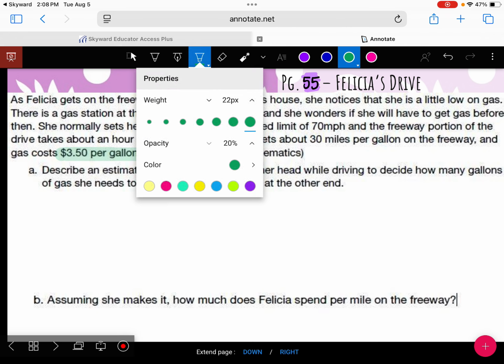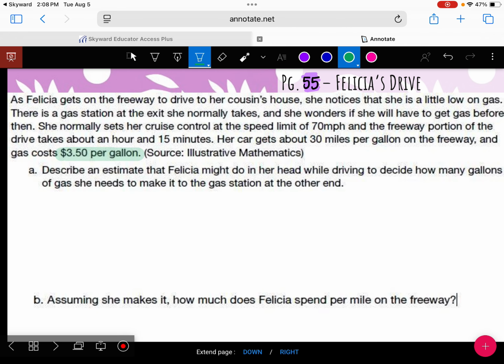I'd like it so we could know the gas prices reliably. Just switching it to be slightly more opaque. There we go. So we know gas costs $3.50 per gallon. What else do we know? Miles per gallon. She gets 30 miles per gallon on her car. That sounds like something really important. It takes her an hour and 15 minutes to get where she's going. One more piece. She's going 70 miles an hour. Those are the pieces of information we need.